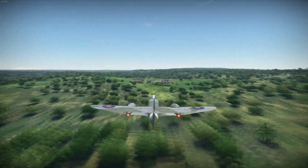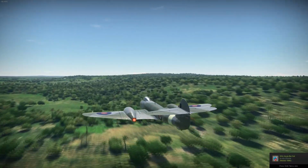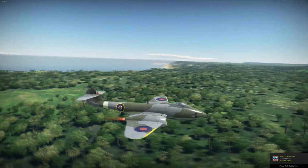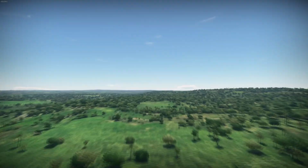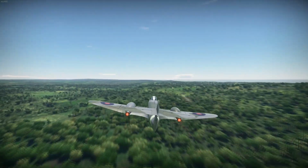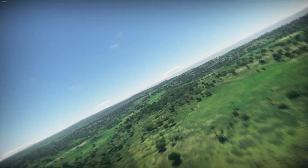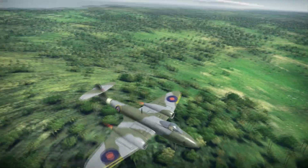That brings me into number 8. Almost all jets are some variant of either boom and zoomer or energy fighter. Energy in jets is a must. If you don't have any energy, you will get picked off, especially in early tier jets. Because as you can see now, I have made a few errors in this gameplay, and I don't have enough energy to outrun props. And there's no way I'm ever going to outturn a prop in a jet. It just will not happen.